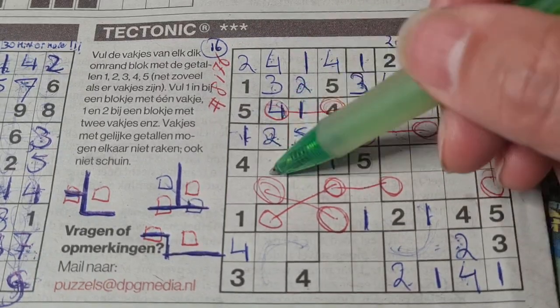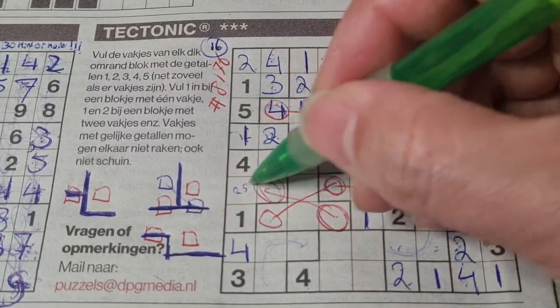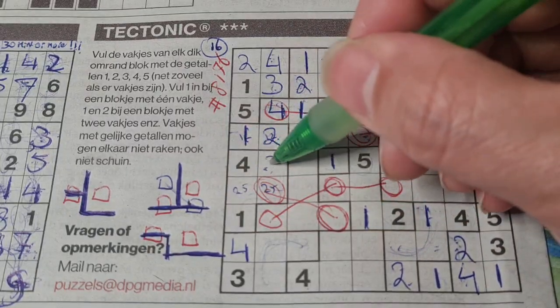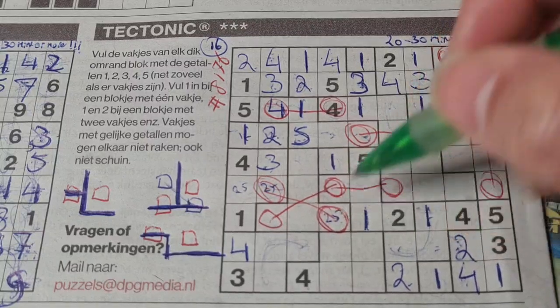This box can be 2. This box can be 5. So the 2 and the 5 go in those 2 boxes as a pair. 2 and a 5. So 1 digit left in this area for number 3. This box is connected with that box. So 2 and the 5.